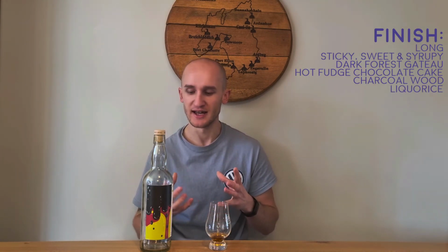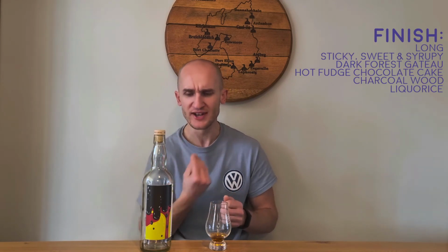There's a little bit of a charcoal wood coming through now, a little bit of charring, and as I said on the end of the palate, the licorice is a lot more dominant now in the finish. It's very licorice in the finish, and that's all I'm really getting now because it's dominating my taste buds.